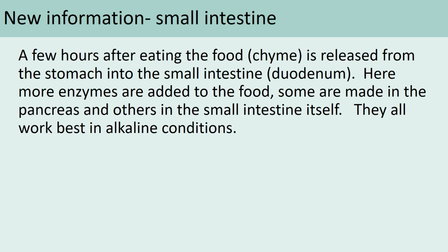So we've eaten our food, nom, nom, nom. Carbohydrates have been broken down by carbohydrase into maltose. We've swallowed them down our esophagus. They've gone into our stomach, where pepsin has broken down the proteins into amino acids.